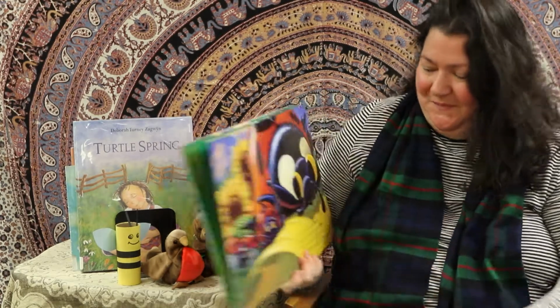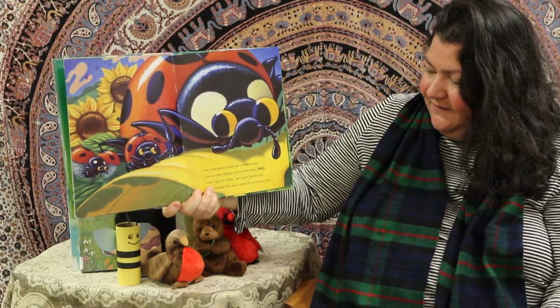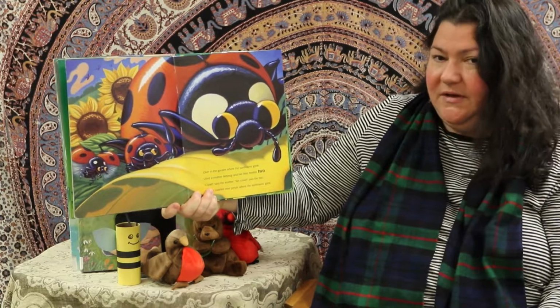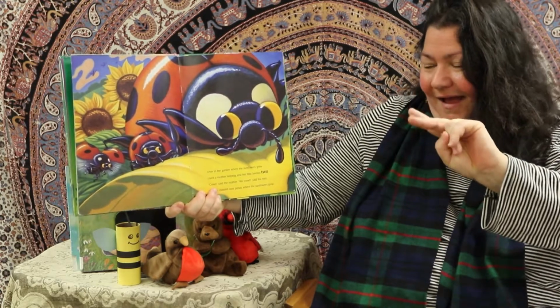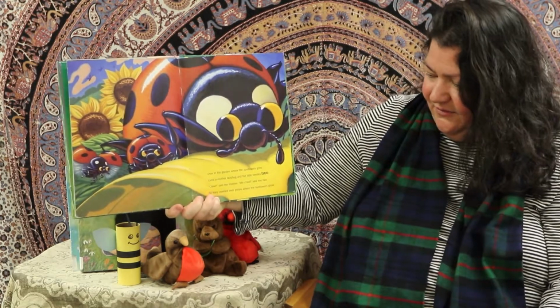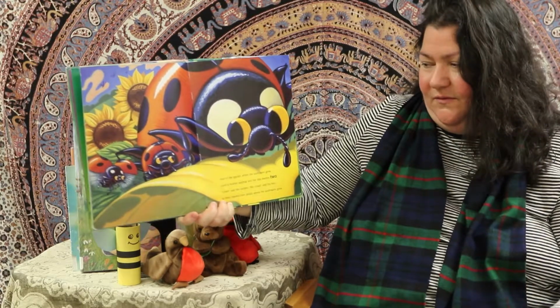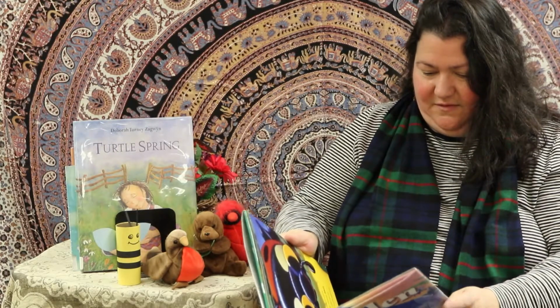They're so cool. Over in the garden where the sunflowers grew lived a mother ladybug and her little beetles two. Crawl, said the mother. We crawl, said the two. So they crawled over petals where the sunflowers grew. Whoa, it's a really up-close shot of a ladybug.